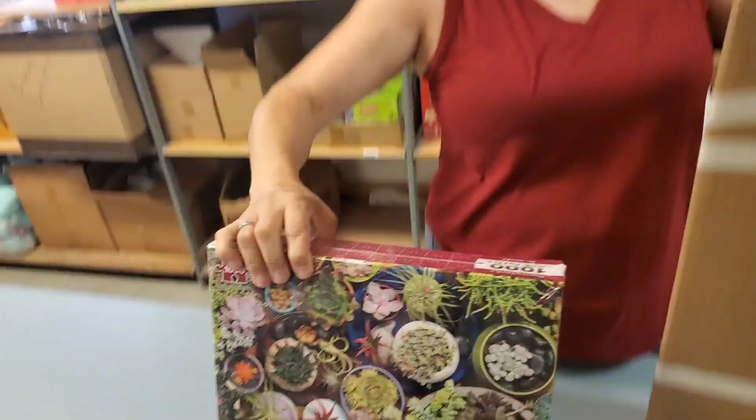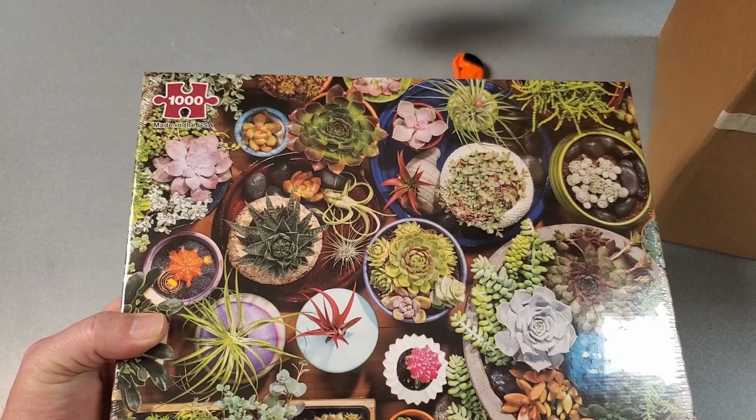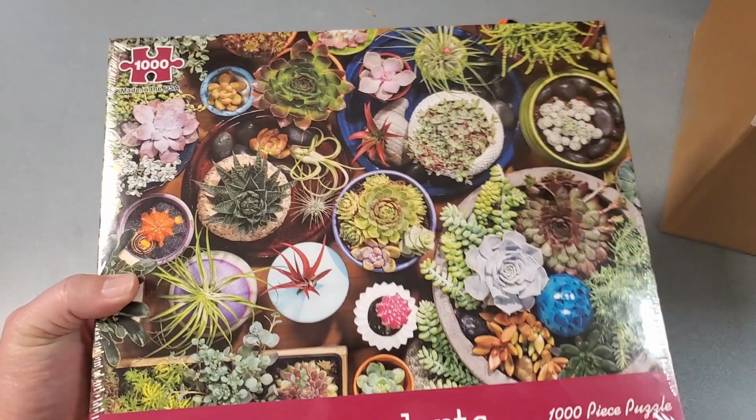That'd be a neat puzzle. It's the same puzzle, a 1,000-piece puzzle. Yeah, it's all the same. There's 12 of them. 12 puzzles. Look at that. That could be a tricky puzzle to do. That would be. Neat. I want to sit and do a puzzle. We should.